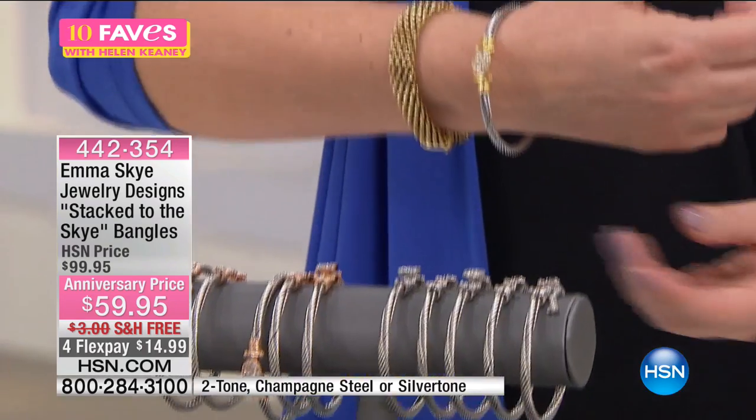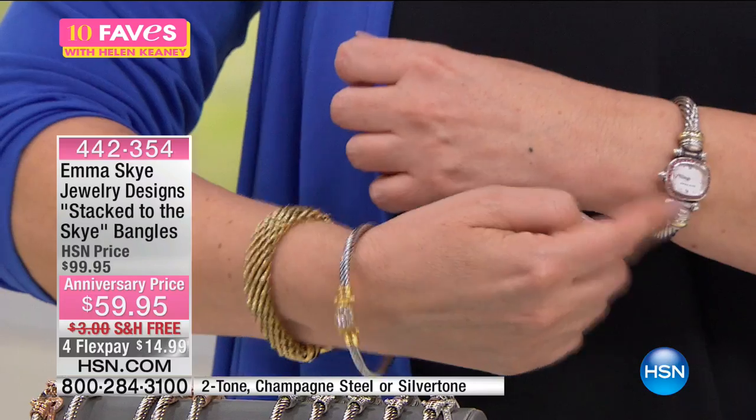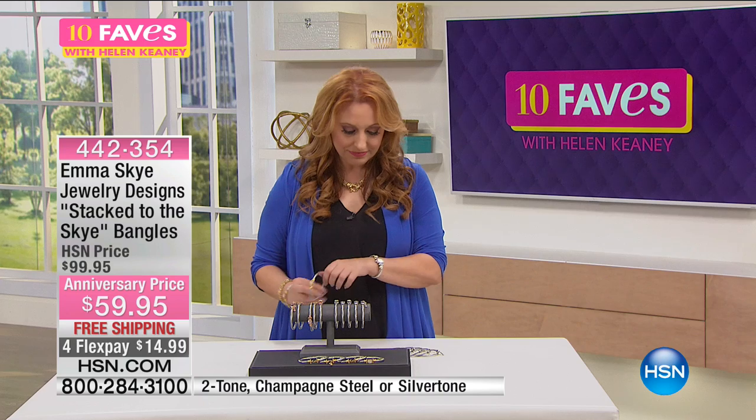1, 2, 3, 4, 5. You're getting 5 bracelets. Now, I probably shouldn't do this, but I have a watch. I don't know if you've seen me wear this watch. This is the watch I wear, like, every single day. This is my day-in, day-out watch.